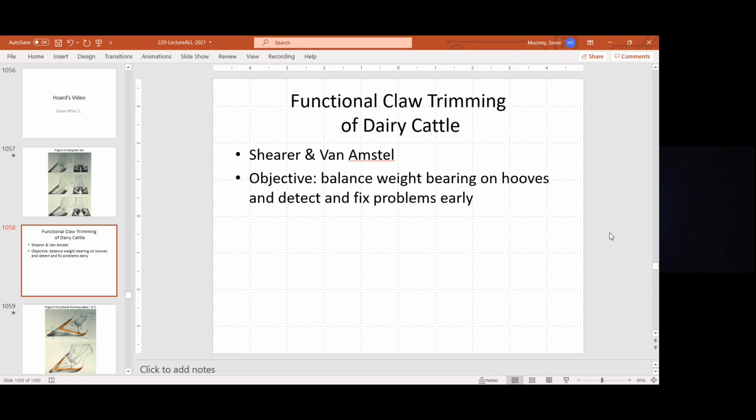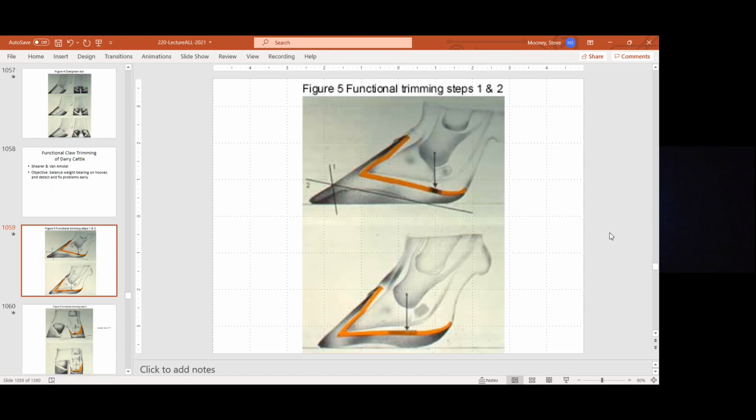So what we're trying to do with functional claw trimming is to bring things back in balance. Restore that balance between the toe and heel, make sure that our toe bone is parallel to the floor. That's the first thing we do, and then while we're there, we check for defects, we fix problems, hopefully doing it early so the animal is not lame as long and we can recover faster. So there's 6 steps that we're working through.